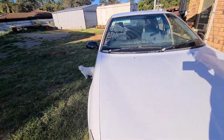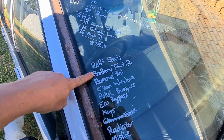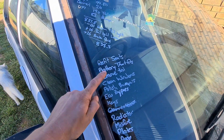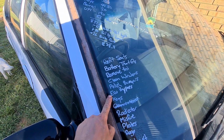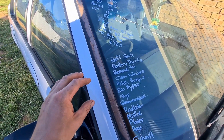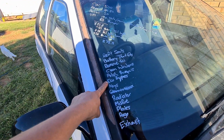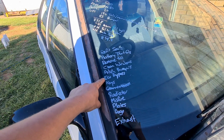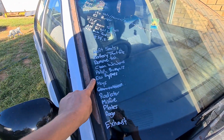The bonnet needs another polish because I did a bad job. And the bumpers need to go. And then what else we got? Refit seats, need to get a new battery, remove the tint, clean the windows, polish the bumpers, the ECU bypass. The ignition turns on for 25 minutes and then it seems to turn off. So unless the battery goes flat, I can't really see an issue with the ECU thing. If I need it, I need it, but I don't think I need it so far.